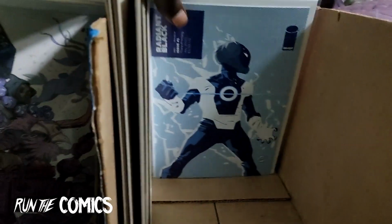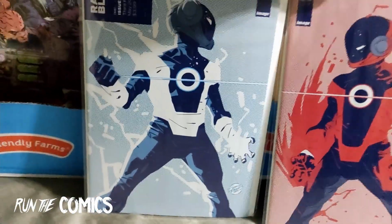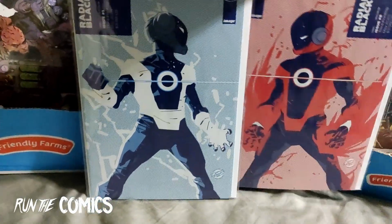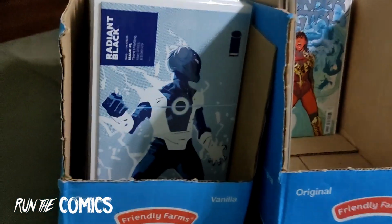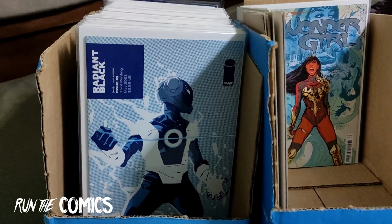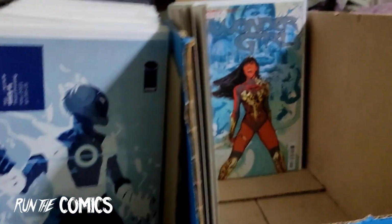This is Radiant Black. I love this. This is Radiant Black number one and two. These are the third printings of one and two. For Radiant Black, really dope story. You're gonna hear me say that a lot. It's a really dope story about a guy who received these powers. There's a twist that came after two, so we're gonna see how this story goes.